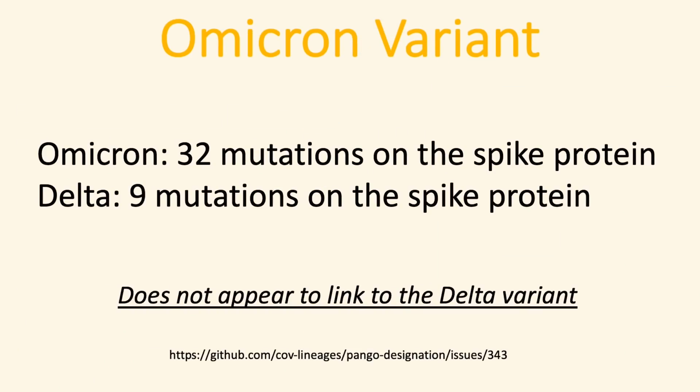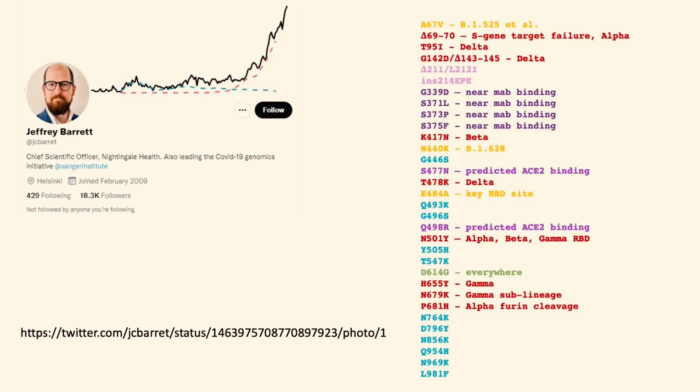Scientists worry about this variant because it has 32 mutations on the spike protein alone. For comparison, there are only 9 changes in the spike protein in the Delta variant. This Omicron variant does not appear to link to the Delta variant and likely mutated over time in one individual. So Dr. Jeffrey Barrett, the Chief Scientific Officer at Nightingale Health, posted this graph on his Twitter account.